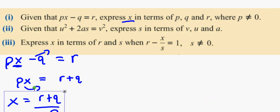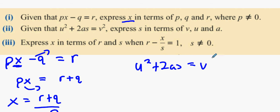Just take your seat. It's grand. Next one. u squared plus 2as equals v squared. What one are we looking to get on its own? Read the question. Which one do we want on its own? s. We want s on its own. So what we're going to do here, guys. What's stopping the s from being on its own? And what else? The u squared. So which one leaves first? Why does the u squared leave first? It's not attached by multiplication.